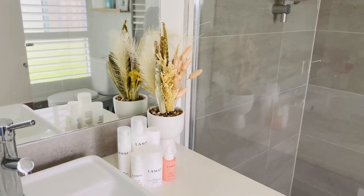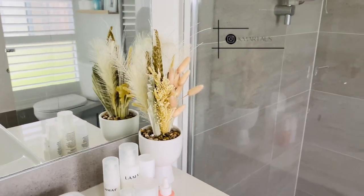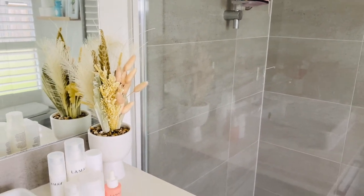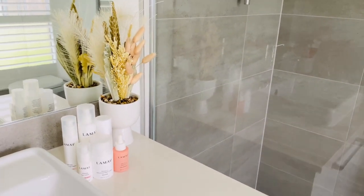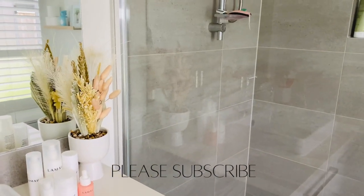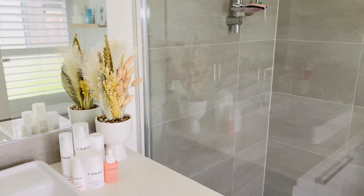Okay, now we're in here in my ensuite. So this I got a while ago. I think they still have them. Now I just thought it was just a nice little touch for a bathroom, sort of on your vanity. So yeah, a bit different. But yeah, I think it goes rather nice in here.